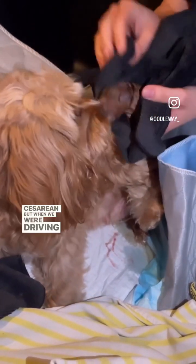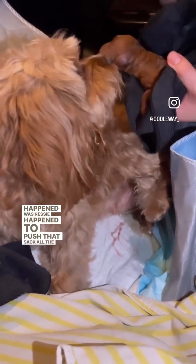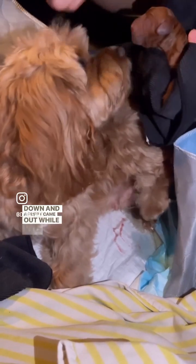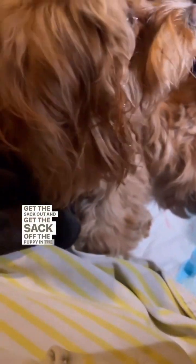But when we were driving to the specialist, Nessie happened to push that sac all the way down and a puppy came out while we were in the car. Now this was stressful. What we had to do was, number one, help Nessie get the sac out and get the sac off the puppy in the dark.